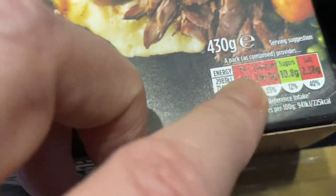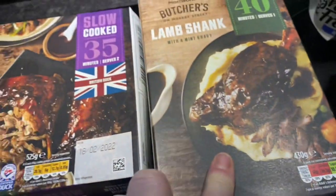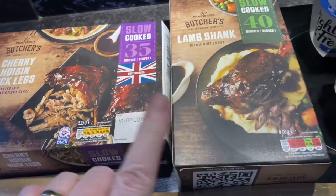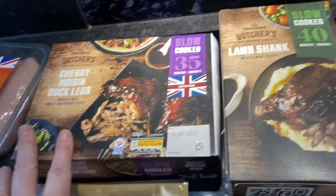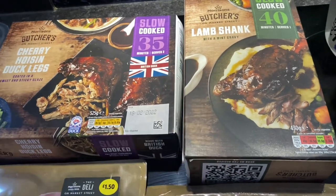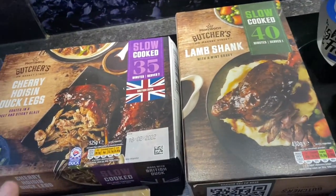Look at all the reds for the fats and everything. But I scanned it. It is only 2 syns for the whole thing. So that will do me, and that will do him. And then, yeah, something different. But 2 syns, how great is that? Just for like a nice change, tasty tea.